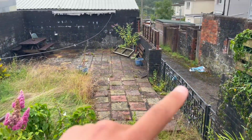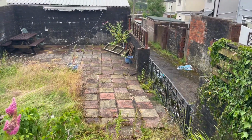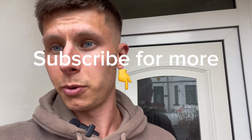You can also add a driveway. That's one of the main things we're looking at doing as well. So having off-road parking can add so much value to a property, so we always look to do so if we can for a flip. So the property is being purchased for £160,000. The refurb we're expected to come in at around about 45 grand.